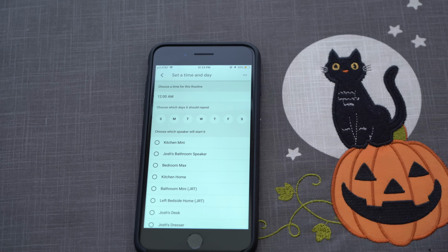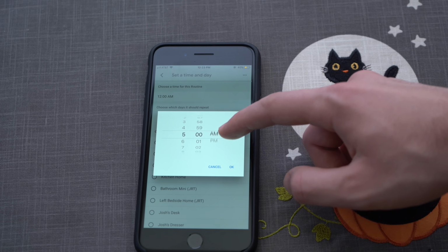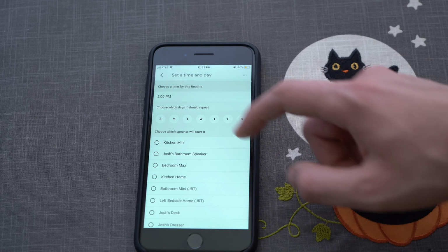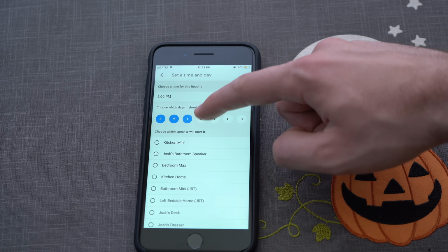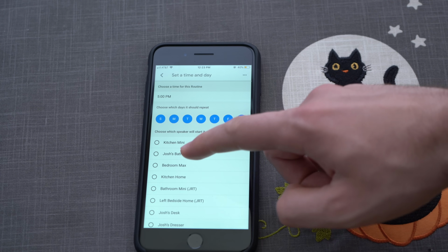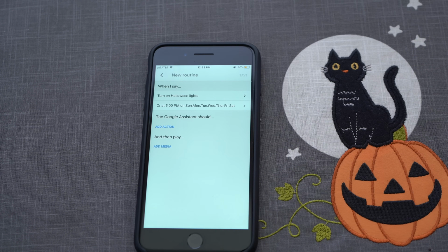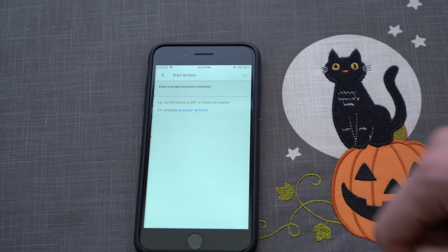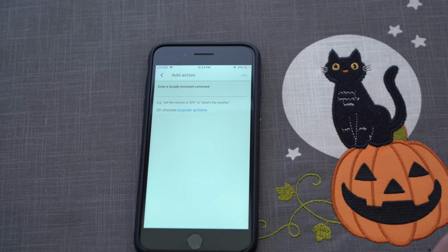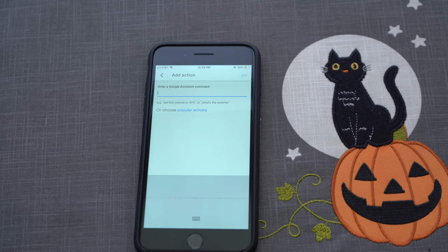Next, I can choose what I want the routine to run. I can choose a time as well as select the days I want my routine to run, as well as what Google Home speaker I want to trigger the routine. After that, I move to the Google Assistant Should section. This is where I type in exactly what I want my Google Assistant to do. I can have it turn Josh's bedroom lights to blue, and then turn Josh's bedroom lights to 50%.